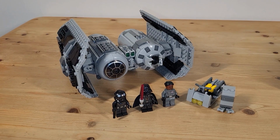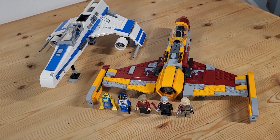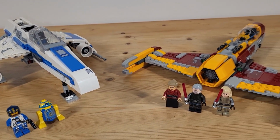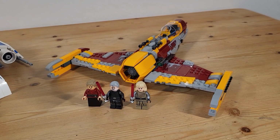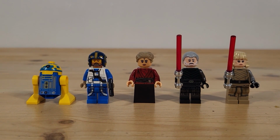And keeping with the Star Wars theme, next up we have the New Republic E-Wing versus Shin Hati's Starfighter. I flat out love this set. You're getting 2 solid, great size builds in one box, which is awesome. 5 really cool minifigures, which are currently all exclusive to this set.